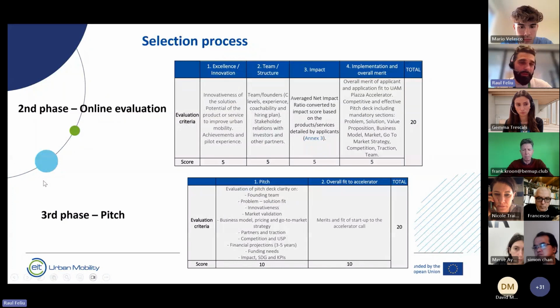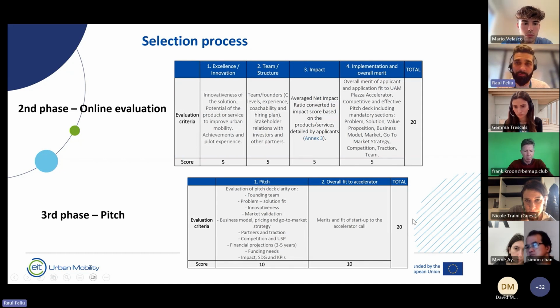For the third phase, the live pitches, we'll be evaluating two main fields. First, the pitch itself, so the pitch deck that you provide and you run through during the live pitch session. And then an assessment of the overall fit to the specific accelerator that you are applying to. Each block is worth 10 points for a maximum of 20 points. After the evaluations have been conducted, we'll sum up the scores between the second phase and the third phase, which will give the final score for any given applicant.